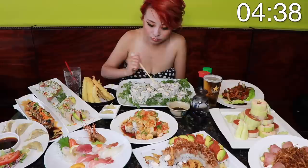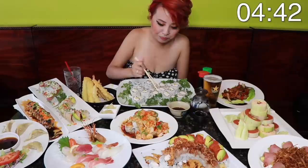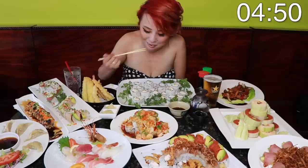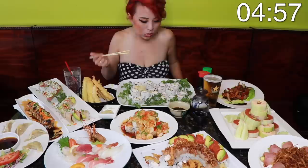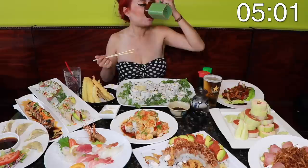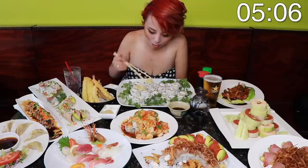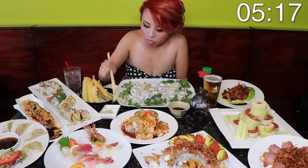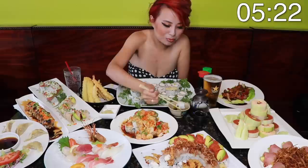All right, we're almost on that last layer. It's crazy. Rice is so filling. Oh my goodness. You would think I would learn from my Spam sushi challenge, and I just dipped way too much in soy sauce. Oh boy.